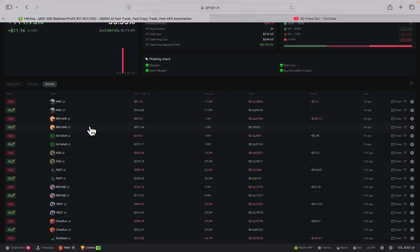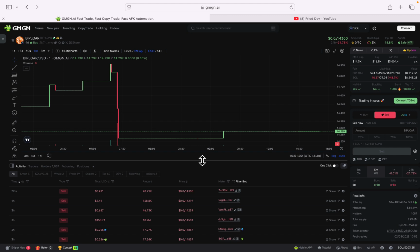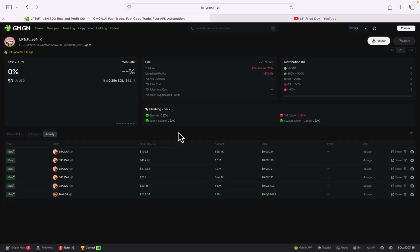But let's see who's the dev behind these projects, because probably, as you know, he used that wallet as an insider. He transferred the tokens to that wallet. In the dev section, just click on this and let's see. Okay, he launched two tokens. The first one was Taylor and the second one was Bipolar. Let's take a look at them.